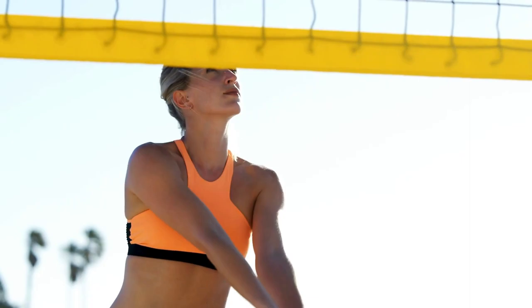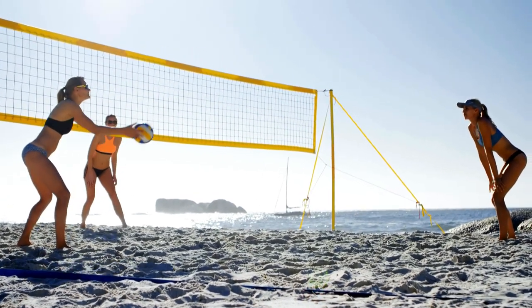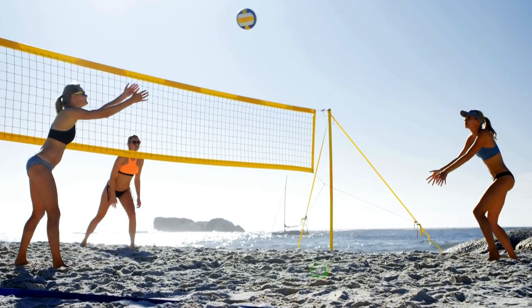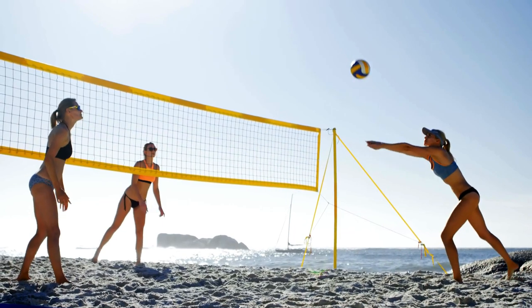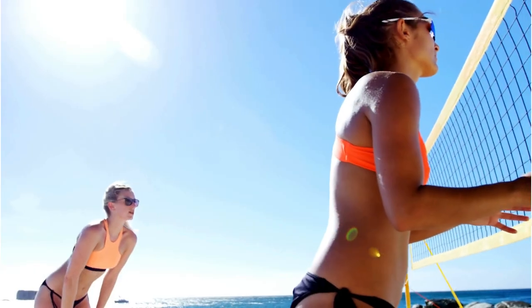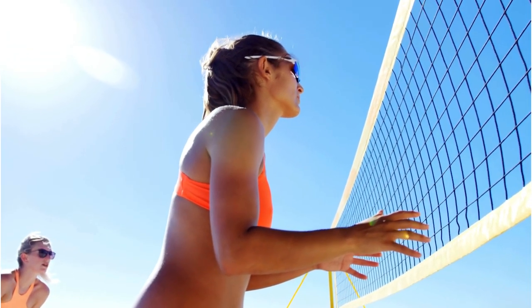But wait, there's more to beach volleyball than meets the eye. Did you know that beach volleyball players cover an average of 3 miles during a single match? That's some serious sand action. And here's a fun fact. The sand's composition is regulated to specific standards to ensure fair play and minimize injuries.